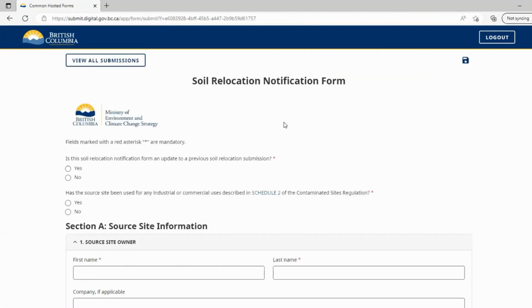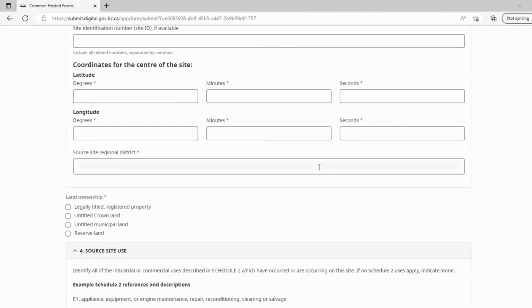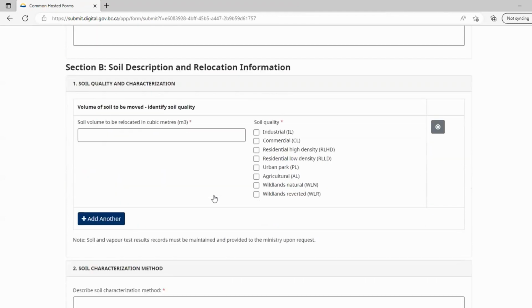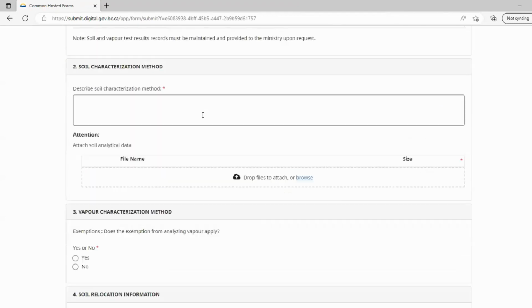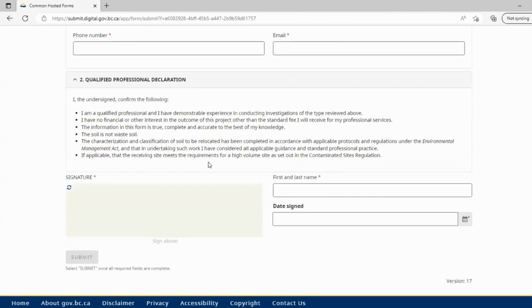So here it is. This is the online notification form. You're just going to go through this and fill it all out. I'm not going to do this because it's the exact same form I've shown before. But again, source site information, project details, what standards it meets, how much soil you're moving, what your characterization methods are, and then you can add different sites in here. So a little more functional than the paper version. And at the end of the day, someone like me has to go in here, fill it out, click submit, and include all the information, and that gets sent to the ministry.